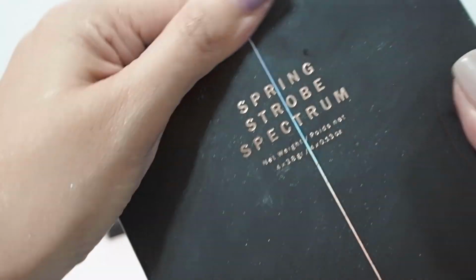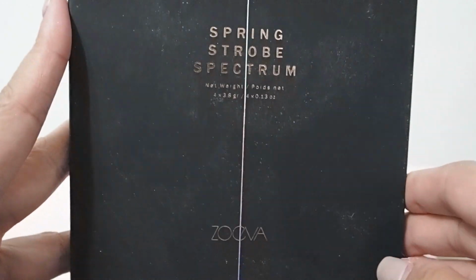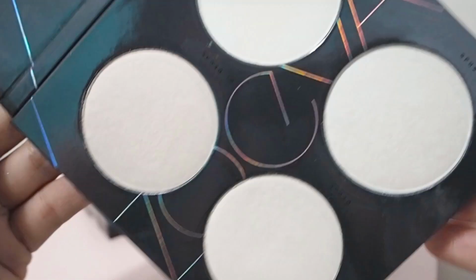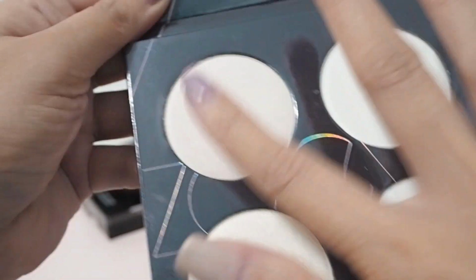Speaking of crazy color highlighters, I'll just get this one out of the way. This is the Zoeva Spring Strobe Spectrum palette. Now they have quite a few highlighter quads, and this is the one that has the 4 color shifting shades.